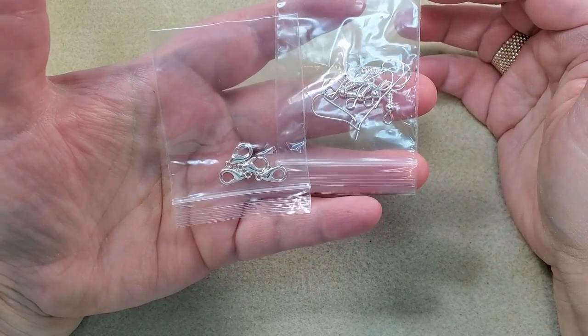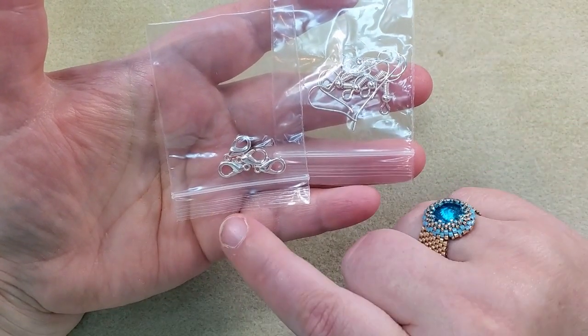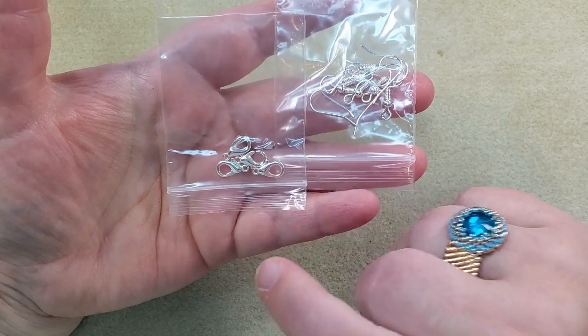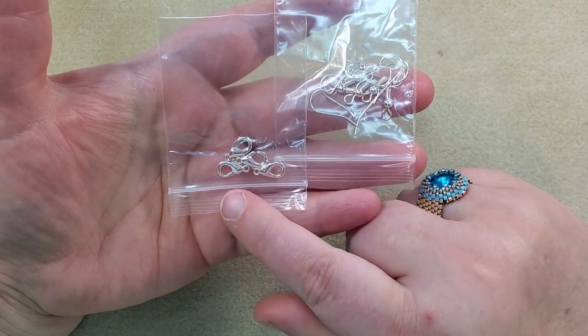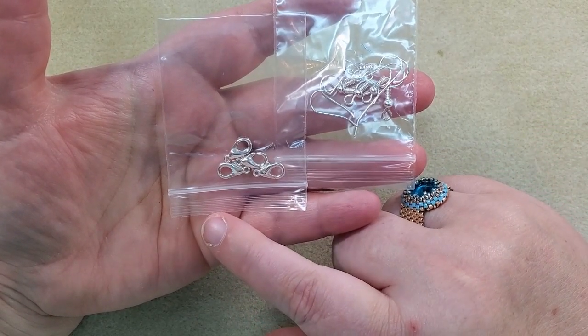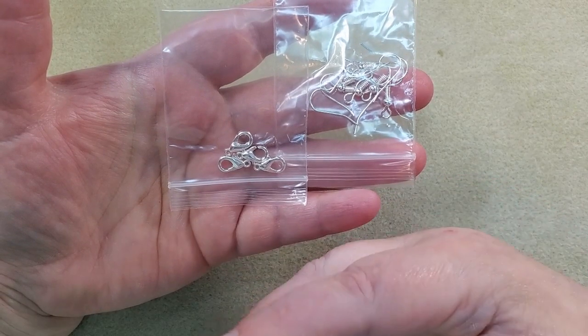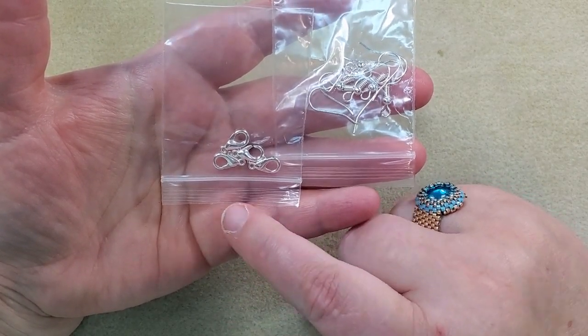I also sometimes make eyeglasses holders and lanyards. And at the front, you attach your little rubber piece that holds your eyeglasses on with a lobster clasp, and of course that's going to be hanging against the chest, against your blouse at the front of the chest, so it's not going to be touching your skin. So I use them for that a lot.